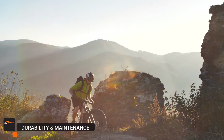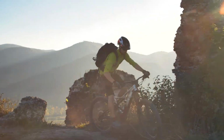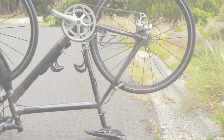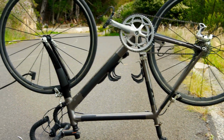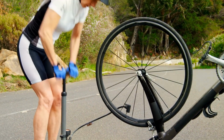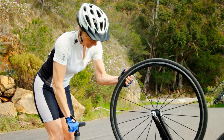Durability and maintenance. Mountain bikes are built to withstand tough conditions, with reinforced frames and durable components. However, their suspension and rugged build require more maintenance, especially after intense off-road rides. Road bikes with fewer moving parts and no suspension require less maintenance. However, their lightweight components can be more fragile, and rough handling or bad road conditions can cause damage over time.